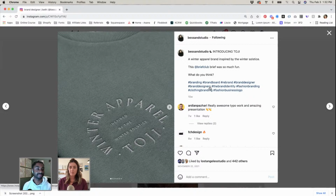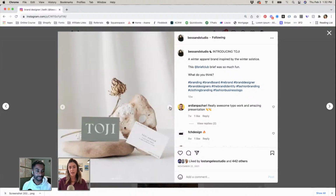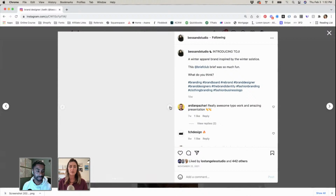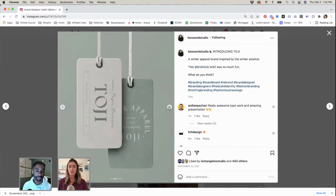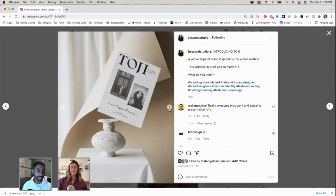I think it takes a certain strength to create a type-driven brand or design and do it well. We can easily get drawn to doing all the bells and whistles and all the different fonts. But you can see here she paired the script font really beautifully. I think she has four different fonts going on, but it doesn't feel overwhelming. And then her choice of color is really great too.